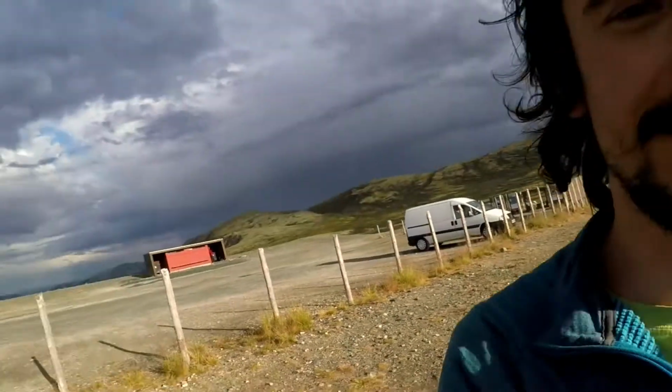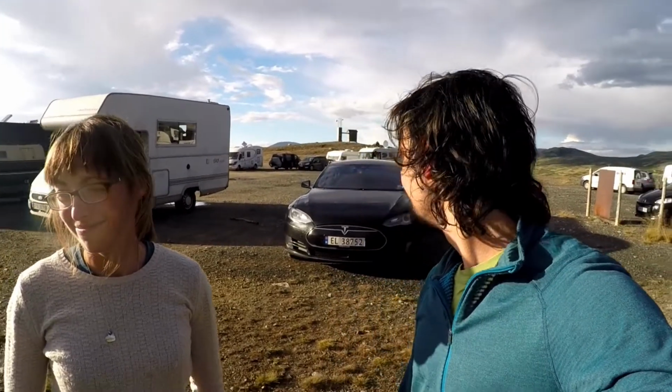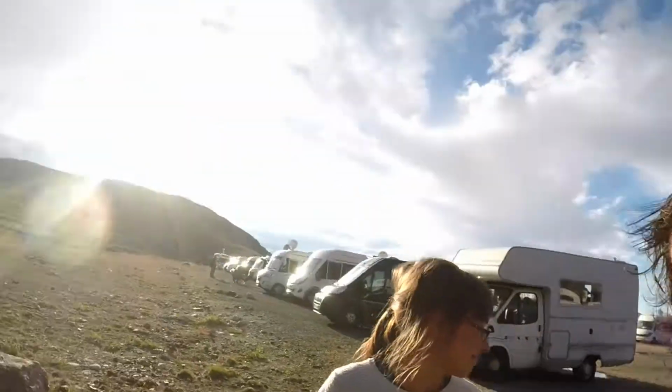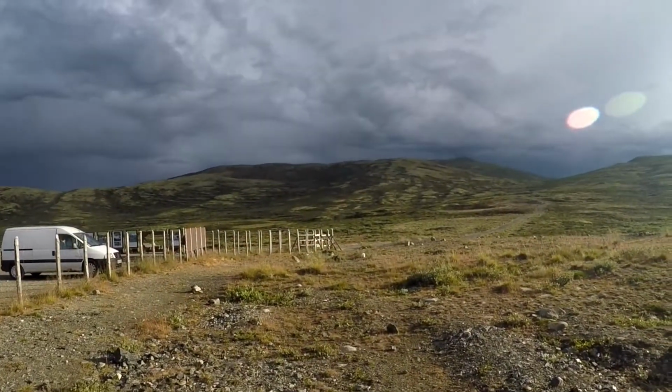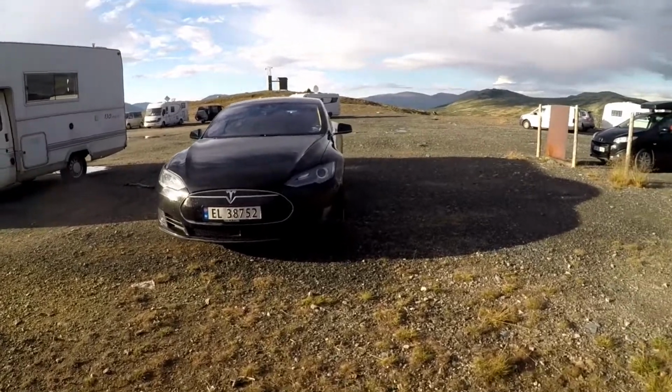So yeah, we've now been sleeping in the Tesla for about 13 days, just over 2 weeks, and this could be the last night. But what a place for it. As long as Chris and Jen can find somewhere flat to put their tent. The Tesla's been amazing. We've been touring around Norway.